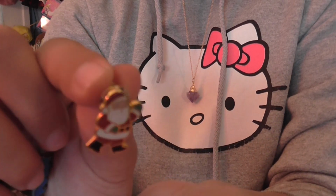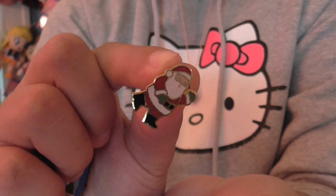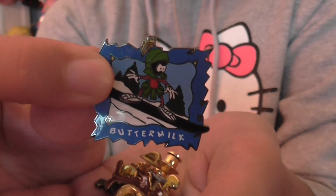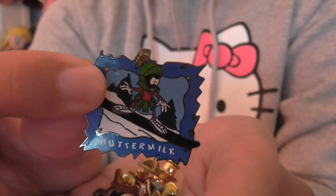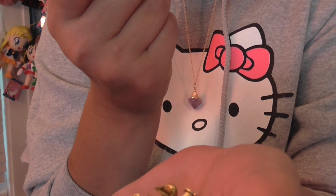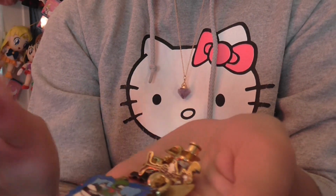And then I got this little Santa Claus because I thought the Santa Claus was really cute. And then for the last one, I got this Martian pin. It just says buttermilk on it. I don't know much about this one, so yeah, those are the pins.